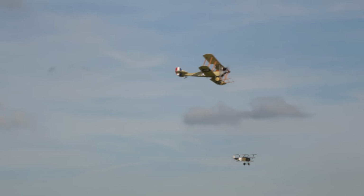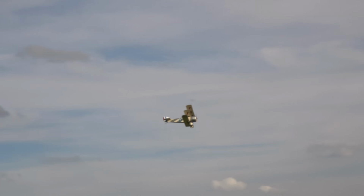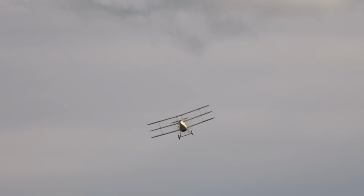Number 1 Naval Squadron in France. Now, on the tail of the Sopwith, we have one of the two Junkers CL1s, one of those on the tail of the BE-2. It looks like the pilots of the BE-2 and the Sopwith didn't see them. They've been quickly attacked by these CL1s.